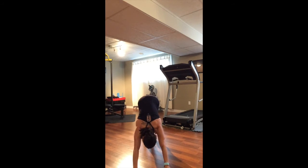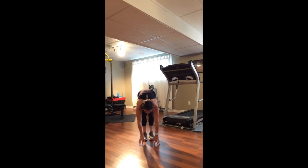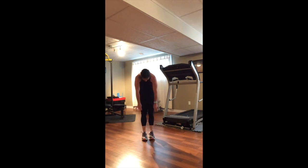And then from here, we're just going to walk the hands back to the feet. And when our hands are at our feet, we're going to tuck the tailbone, roll up the back, thinking about one vertebrae at a time, rolling. And then the shoulders will come down and back.